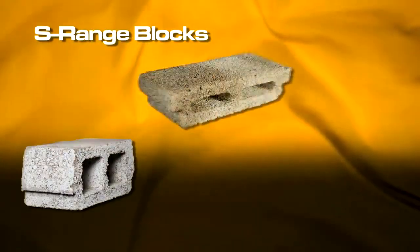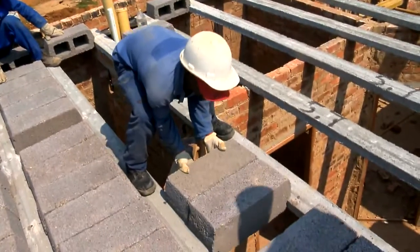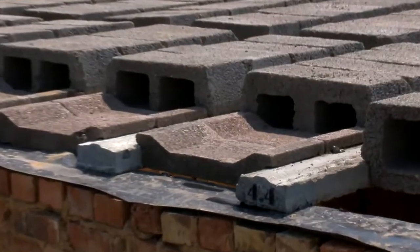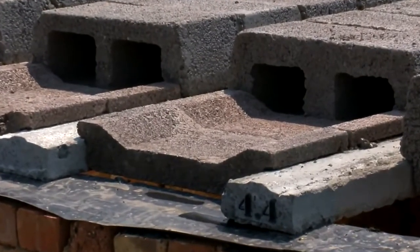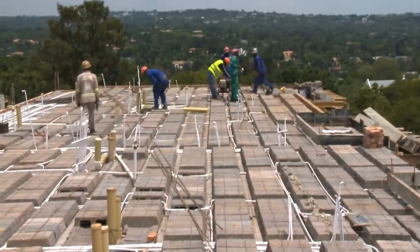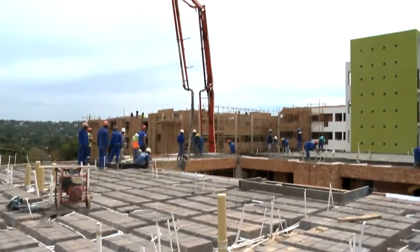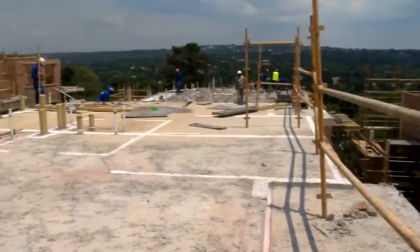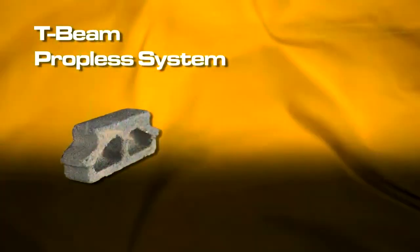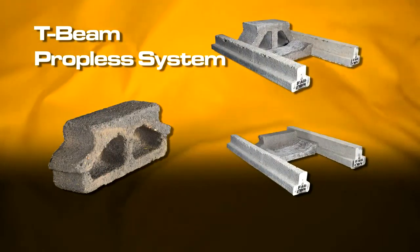The hollow block system is made up of pre-stressed ribs and any of the S-type blocks. The blocks are packed between the ribs after being temporarily supported. The type of S-range blocks used depends on the length of the pre-stressed ribs. That is, the longer the span, the thicker the block becomes. As a general rule, mesh reinforcement is then placed on top before pouring 50 millimeters of concrete over the top of the blocks.